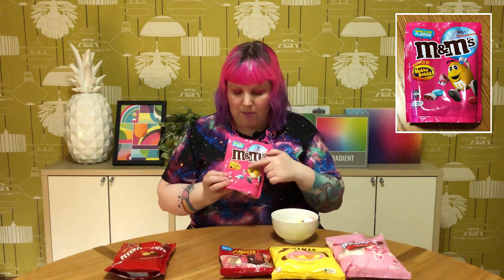Next up is a snack that's pretty well known worldwide, and is definitely not native to Australia, M&M's. However, these are a seasonal or maybe limited flavor, which I've been really enjoying at the moment. So these are Hubba Bubba bubblegum flavor.